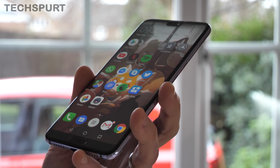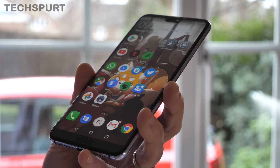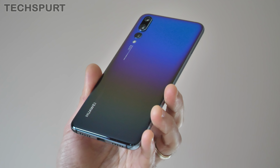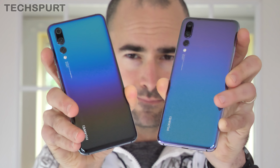Cheers! Now first up, the P20 Pro is still a stunning smartphone in 2019. That gorgeous gradient design on the Twilight model is yet to be beaten, and with sleek new versions like the Morpho Aurora models recently emerging, this mobile will never not be gorgeous.